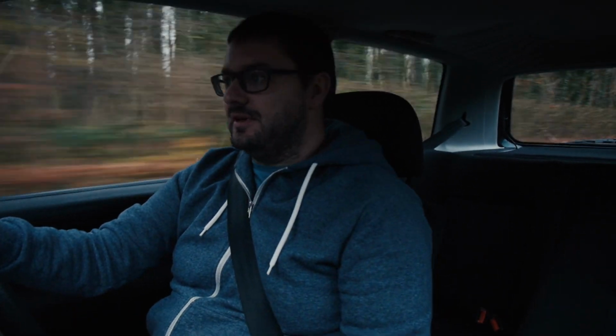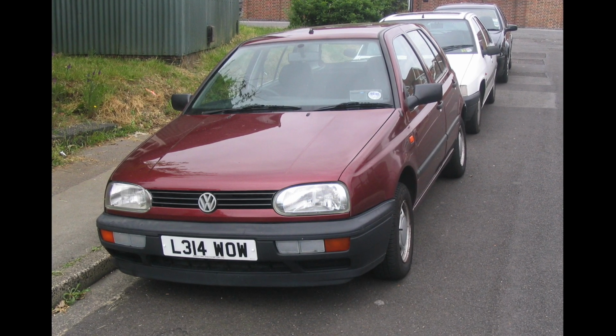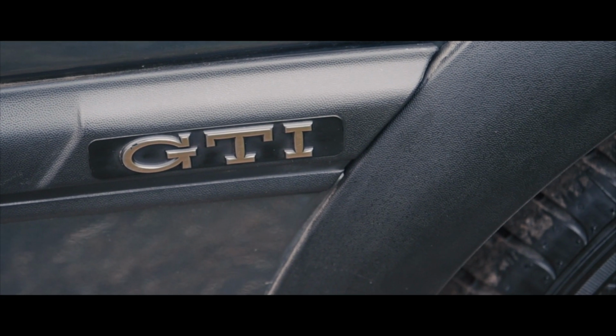getting my first job. And I kept that Golf for 2 years, but then it developed a fault with the gearbox, and the cost of repair was too much compared to the value of the car itself. So then I started to look for GTIs.